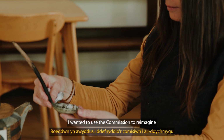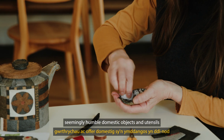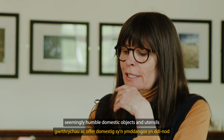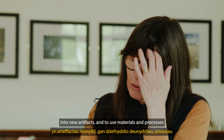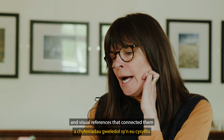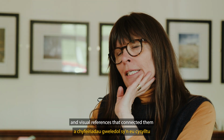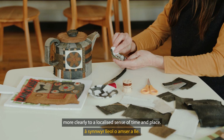I wanted to use the commission to reimagine seemingly humble domestic objects and utensils into new artefacts and to use materials and processes and visual references that connected them more clearly to a localised sense of time and place.